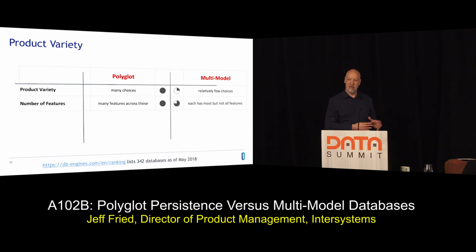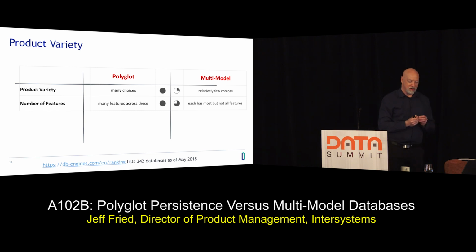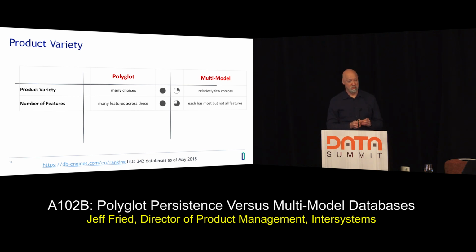In the polyglot world, the area of specialized data stores, you have an enormous amount of choice. I'm not a big fan of DB Engine's ranking because it's all based upon popularity. I never won the popularity contest in high school, let me put it that way. But there's 342 databases listed. You've got a lot of choice, and there are advanced features in some of those that are pretty cool.